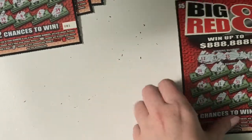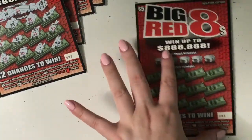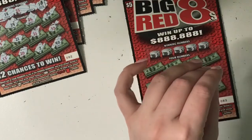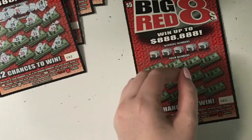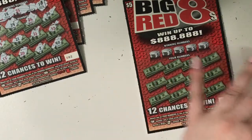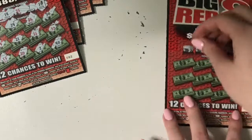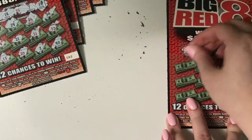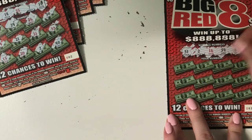So, I don't know. I have 2 more left. And if I don't get a huge win, then something is wrong with these tickets. Maybe they're just trying to get rid of them. But something does not make any sense. Let's get right into it. 31, 2, 16, 39, and 6.